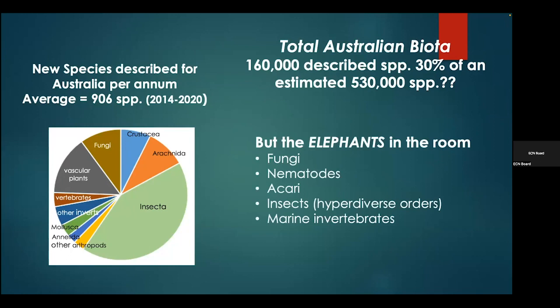But look, the elephants in the room are the fungi, nematodes, and the mites. And the number of systematists in Australia that work on vascular plants, there's about 5 times more vascular plant taxonomists in Australia than there are who work on those 3 groups. In fact, there's virtually no taxonomic effort on nematodes in the country at the moment. There's very little on mites.